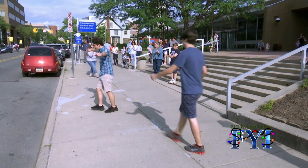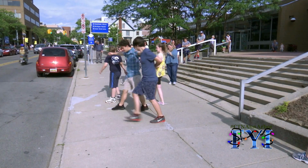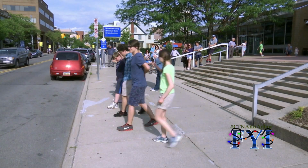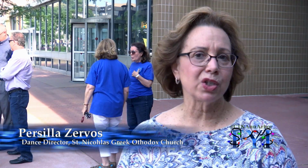We decided to do a flash mob dance just to promote the festival. You know, it's being done all over the world to different music. We're Greeks, so we picked Zorba the Greek. Everybody is very familiar with that tune. And the dance is actually a more modern Greek dance.